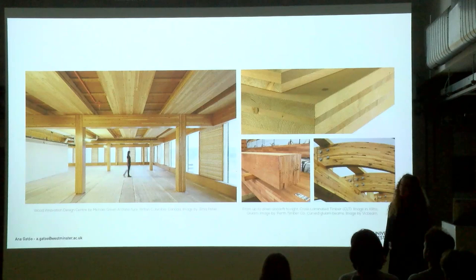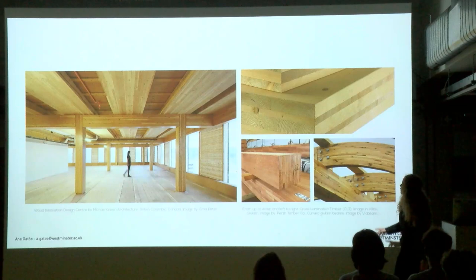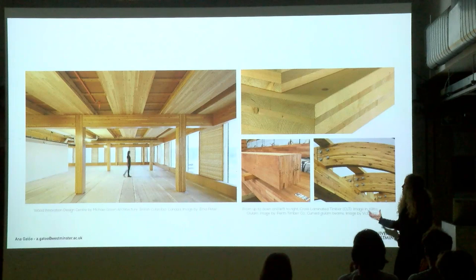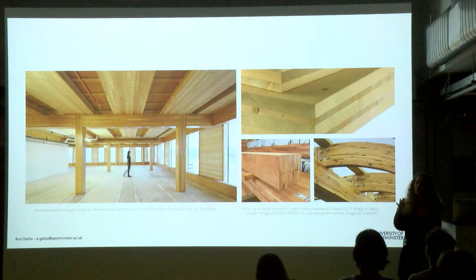And then you have glulam beams that are these beams. And then another similar product is LVL. So basically, cross-laminated timber, it's something similar to plywood, but at a much bigger scale. So you have big pieces of timber cross-laminated together. And you can do walls, you can do floors, you can do the whole structure with it.